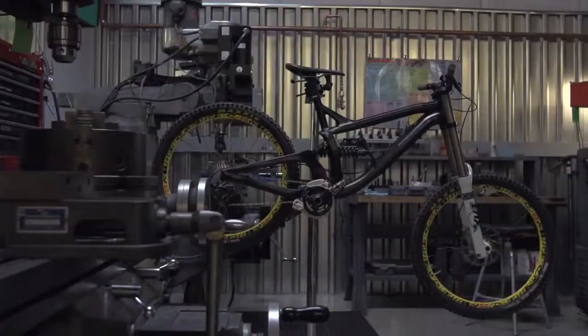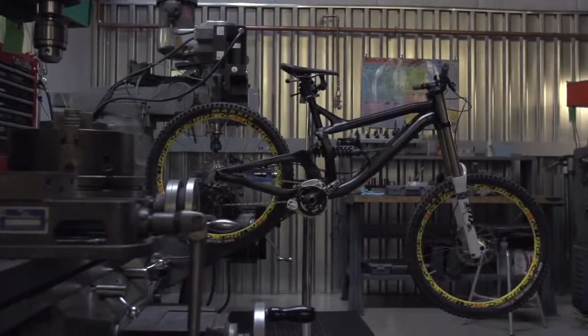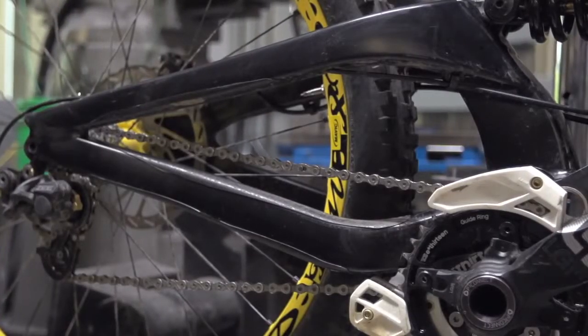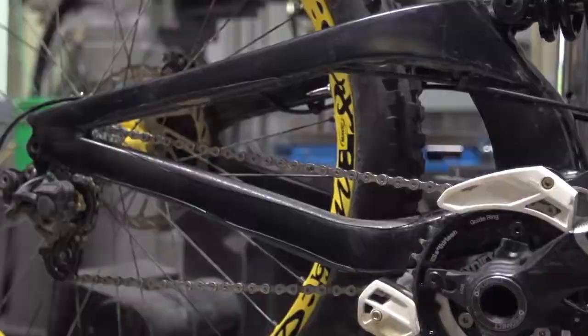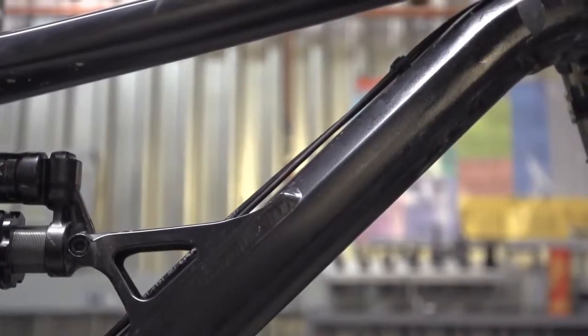In terms of geometry, the main difference is the head angle went from 65 to 63. The chainstay is shorter by 10 mil, so it's 430 instead of 440. The BB is 20 mil lower. We use a 30 millimeter stem now, so the front triangle grew by 50 mil.